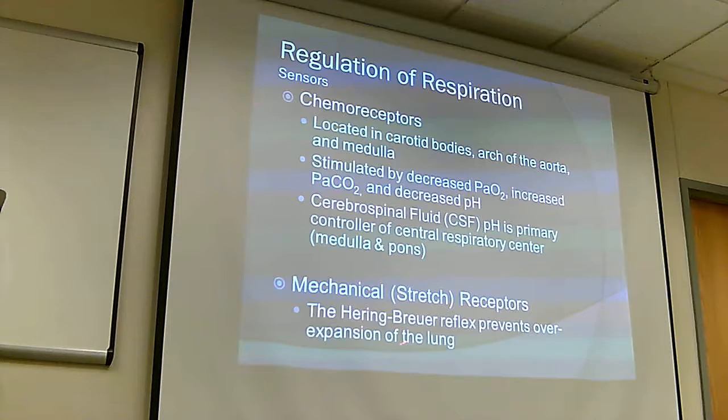As the lung stretch receptors get kicked on, it stops the expansion of the lung. You can override this with an Ambu bag. I've done it before, with an anesthesia bag. You can give them a huge, huge breath. I'll do it for lung recruitment sometimes, and it just opens up their lungs completely. But then they don't want to breathe for a while because their brain says they don't have enough.